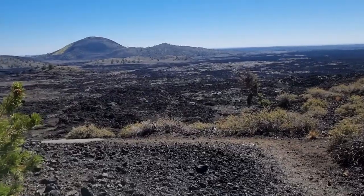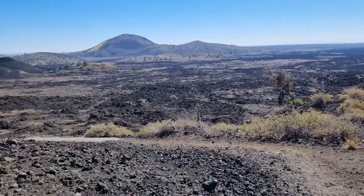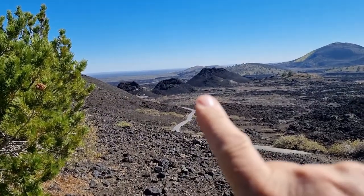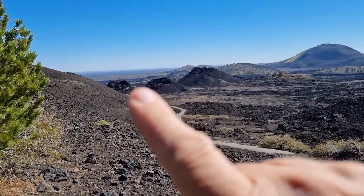Another little climb has brought me to the top of a volcano, which the core, the shaft is there, but it has all collapsed in. Still, one more chance to enjoy the view from up here. Yeah, why not? That's the path I just took to get up here, and that there is the one I climbed at the start of this hike. I beg your pardon, that one there.